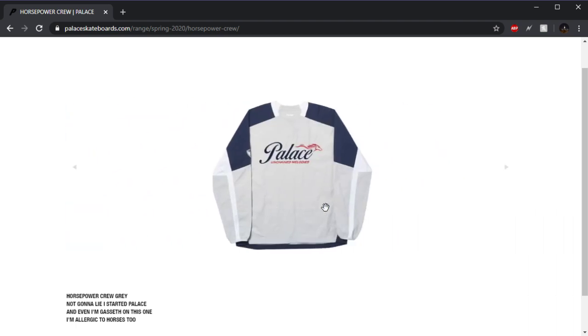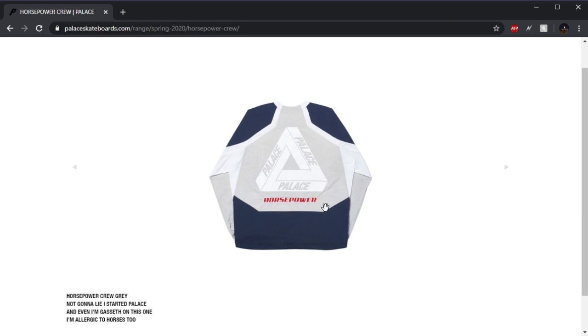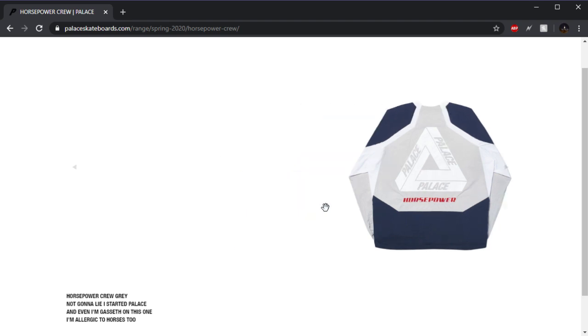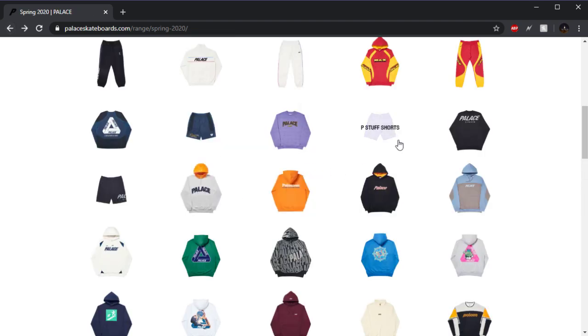But I like the colorways. Some of the color blocking is all red, I guess. This is kind of cool right here. Would have been cool to see a red Triferg, maybe, or a blue Triferg. The white just kind of blends too much, maybe.